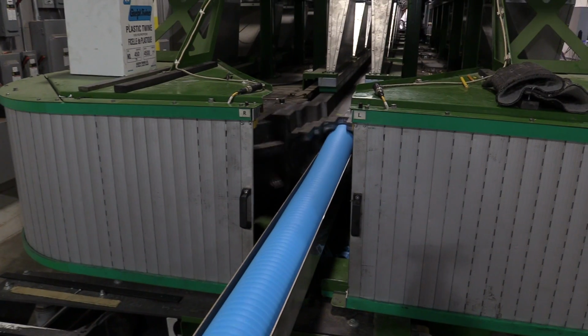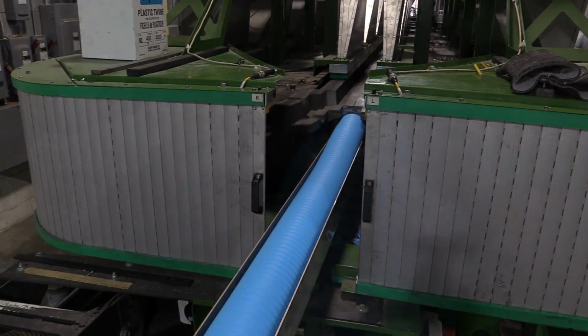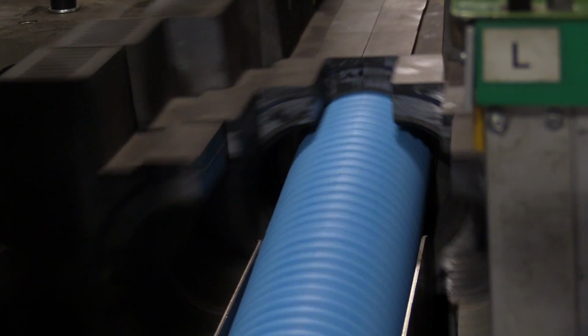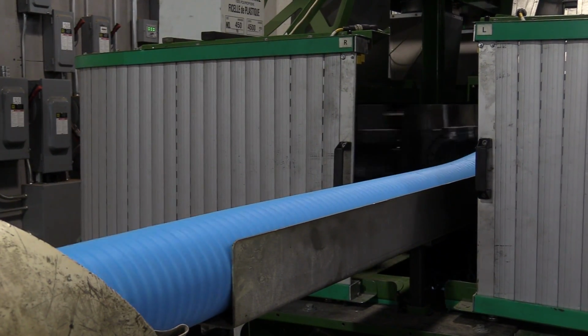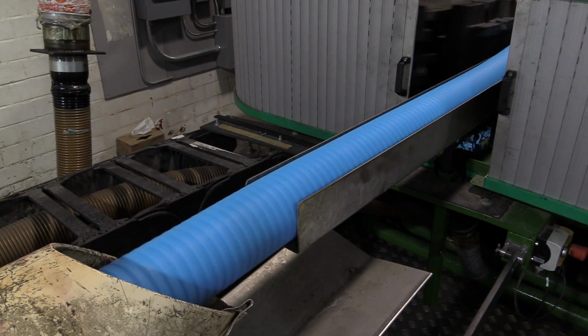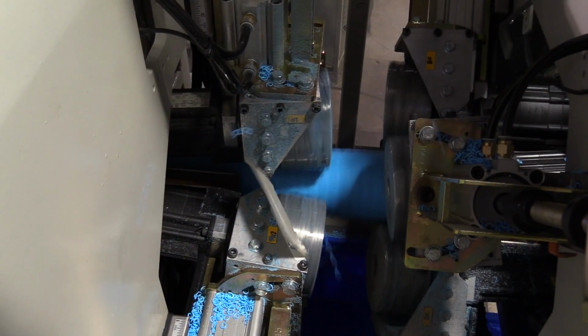After that, it goes into what we call our corrugator machine, and that is the machine that has these moving mold blocks. That's passing an extrusion point where we suck the plastic out to form into the corrugated shape, through a puller device that's keeping the pipe from twisting, and into a perforator which cuts the slots.